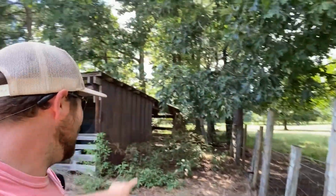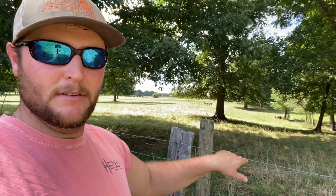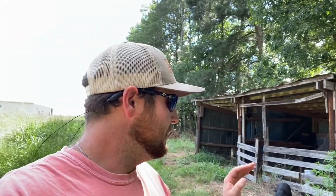On this back side, the fence isn't the best. I'm going to go ahead and run a hot wire right above the top of the wire, about where this barbed wire is right here, just because if there is going to be a predator issue, I think it's going to come from that back line, just because that fence isn't the best. It'll hold a goat, especially with all this food in here for them.